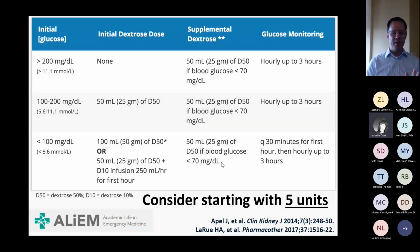So I'm going to break this down to make it very simple. And I actually did list the right units on here for you this time. So there's a couple ways you can go about this. I was talking to one of your attendings earlier. Sounds like you have an electronic medical record, but it's not in the ideal state for use. That's probably one way to describe it.